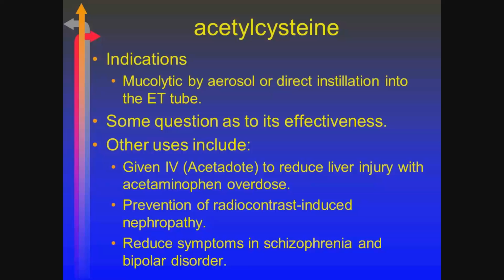It's probably more useful in a lot of other things other than breaking up mucus. One example is it's given IV to reduce liver injury from acetaminophen overdose. One of the problems with people who have an overdose of Tylenol, acetaminophen, is that you end up having profound liver damage. And we don't know why exactly, but this drug reduces that effect.